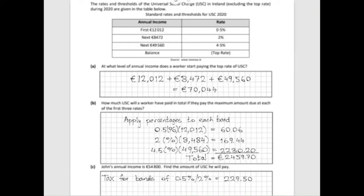So let's see how we're going to do that. We just get the tax for the first two bands primarily, and now let's work out the 4.5% tax take. So if you look here, we have 54,800. Okay, this is his gross earnings, and then we have the earnings at which the 4.5% rate applies. So between those two limits, we will have a 4.5% band. Multiply it out, and we will get a total of €1,773.74. So have a look at that carefully, because this is where it gets tricky.